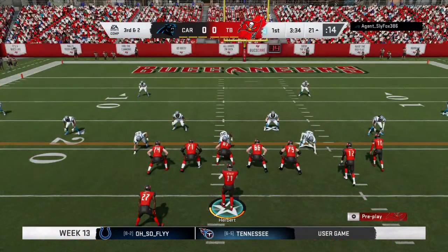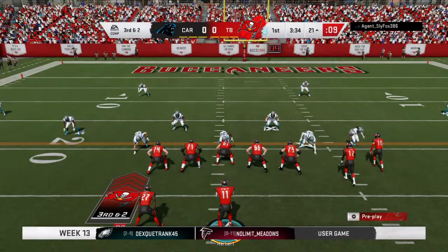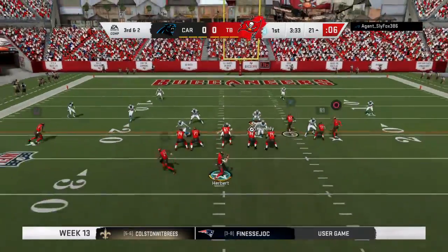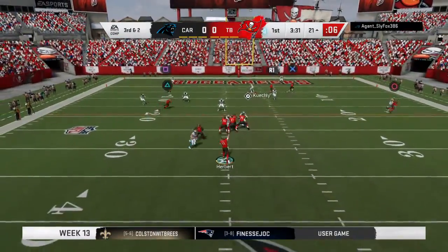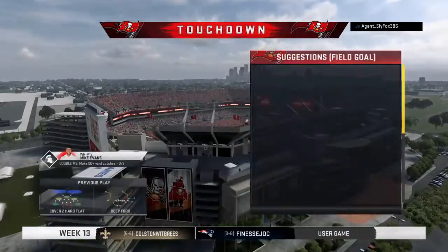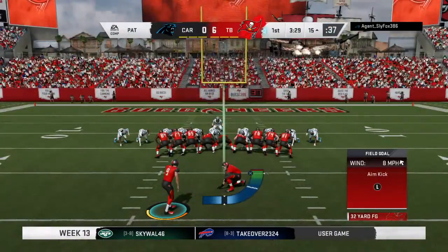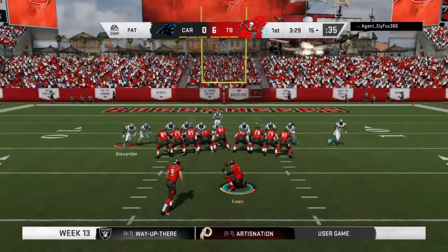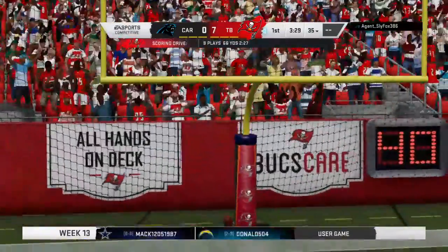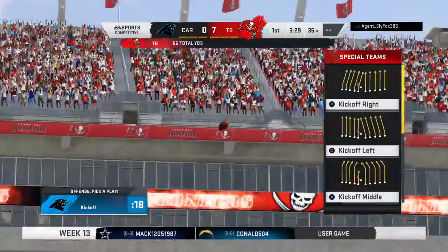It's been a 7-play opening drive, and this is 3rd and short. From the gun, Herbert. And he's into the end zone. Touchdown, Buccaneers. Chris Godwin. His 5th touchdown now on the year. And they are able to strike first here on their opening drive. Extra point by Gay is up and good. And it's now a 7-0 game.